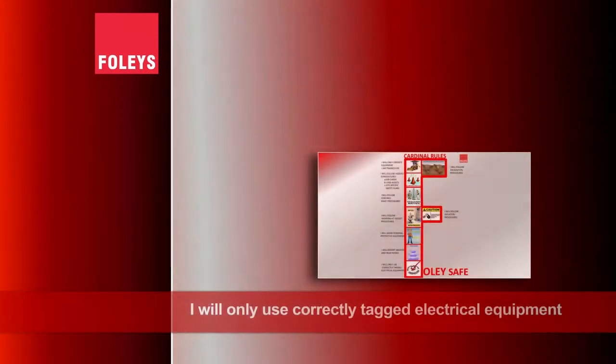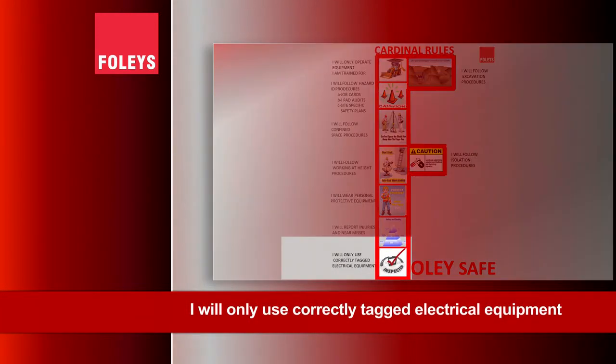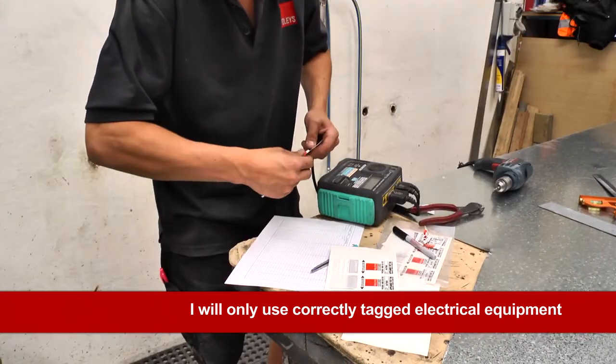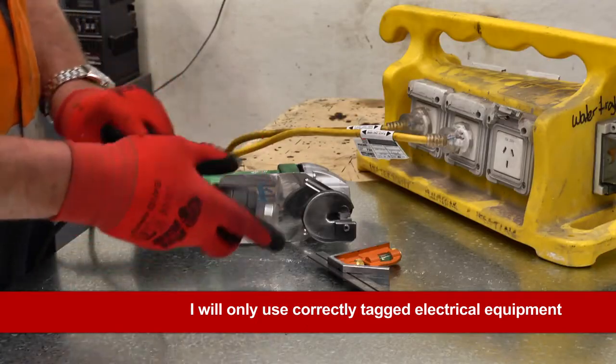I will only use correctly tagged electrical equipment. All equipment must have a current test tag showing the expiry date. You must visually check cables each time before using electrical equipment.